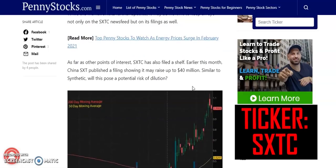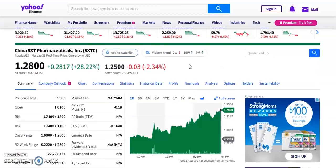Now, as far as the other points of interest, SXTC has also filed a shelf. Earlier this month, China SXT published a filing showing it may raise up to $40 million. Similar to Synthetic, will this pose a potential risk of dilution? So that's something, once again, that you as a trader have to take into account and see if it's worth the risk. So once again, ticker symbol SXTC.